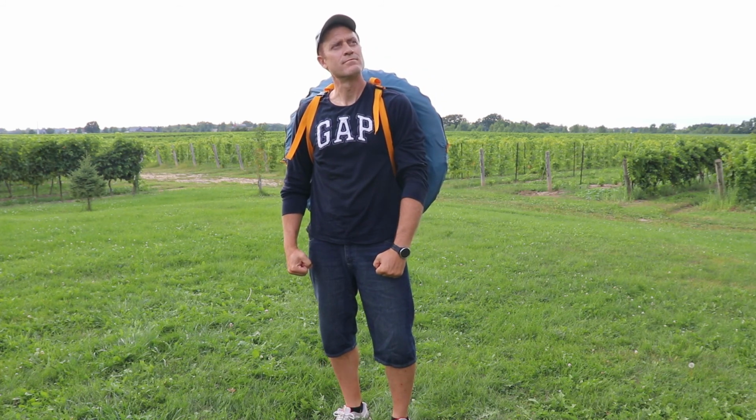It's about the size of like Captain America's shield, and you feel like you can kind of whip it out like that. Yeah, Captain America. It's going through my mind when I'm carrying this tent. That's weird.